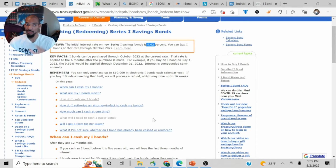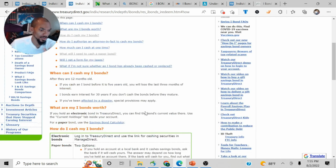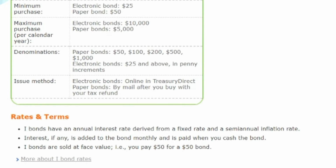Once those particular numbers change, that would be a whole different story. And yeah, I think special rules may apply after a natural disaster or something like that, but I wouldn't bank on that. So this is the current rate. The current rate is 9.62% for bonds issued from May to October. The minimum purchase is $25. The maximum is $10,000.